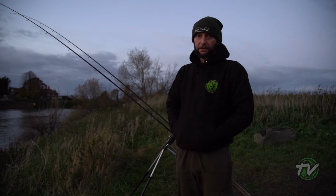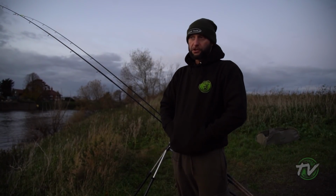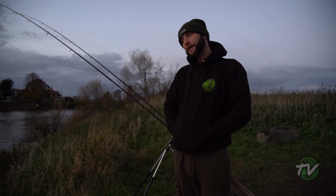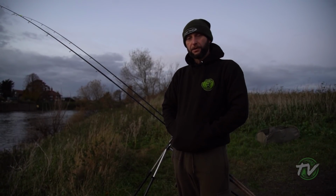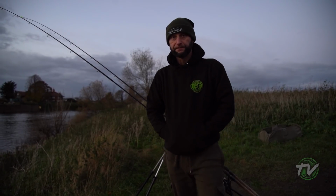Unfortunately this swim does have a tendency to produce in the morning rather than the afternoons or during the day. So I think we missed that this morning getting here a bit later, but hopefully we might get something through the night or in the morning. If we do, I'll get the cameraman back out and we'll show you what we've got.